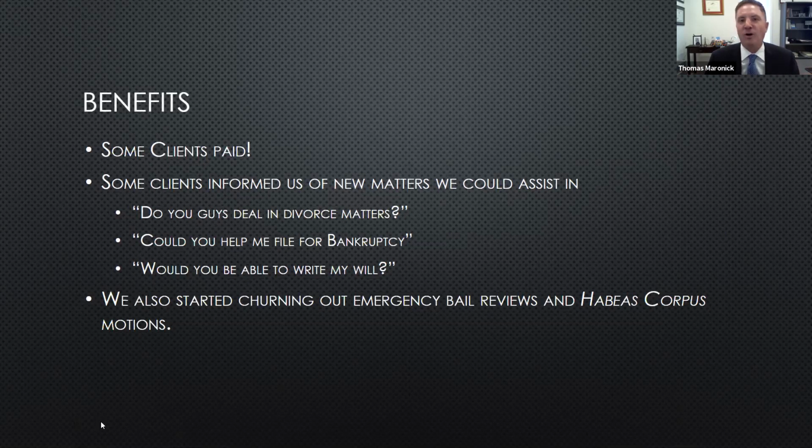So what we would also do is advise them if it's a criminal case, for example, with somebody in jail. The courts are still hearing habeas corpus petitions. They are still hearing bail review petitions. They are still hearing protective order petitions. So we would offer these as services to clients to help them get their loved one out of the jail.